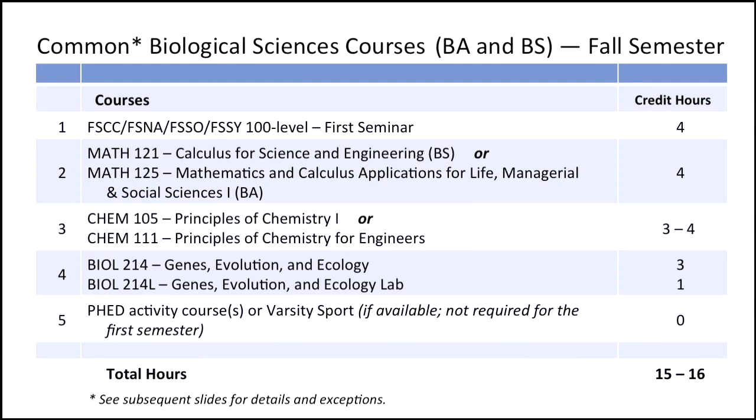And then if you have time, a phys ed activity, or if you're a varsity athlete, whatever your fall varsity sport is. You're not required to do phys ed right away, but in general we recommend trying to do it sooner rather than later, though there is an argument to be made for waiting until you're an upperclassman so that you have first dibs on registration for some of the phys ed courses that have a higher demand, like badminton or tennis. Those seem to fill up very quickly. But regardless of what biological science you want to do, this is the kind of thing you're going to be doing in your fall semester. And the various exceptions for this will be detailed in subsequent slides.